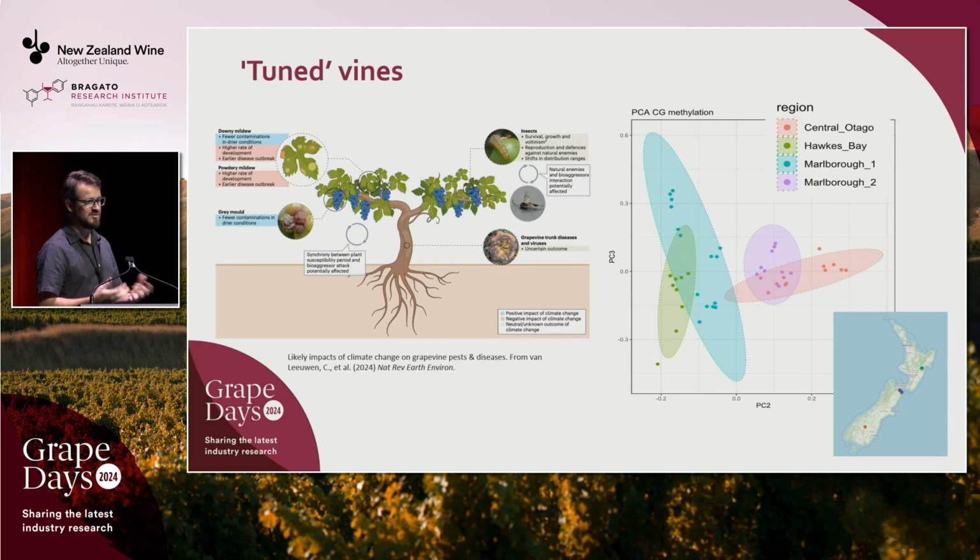We know that we have seasonal variation. We know that we have a rapidly changing climate. And so this grew up from a desire to be able to use the knowledge of which genes are causing expression of different traits as a management tool from year to year in the vineyard.